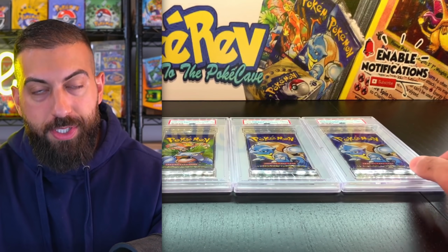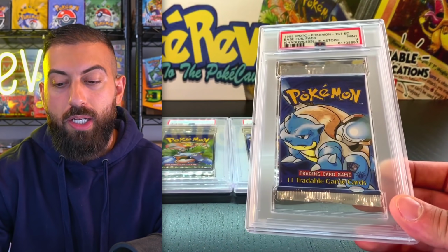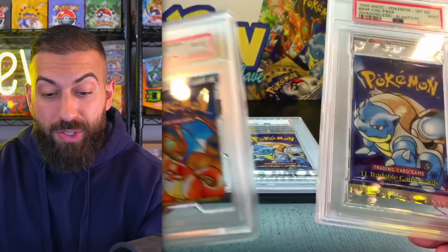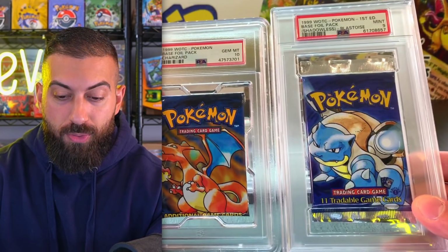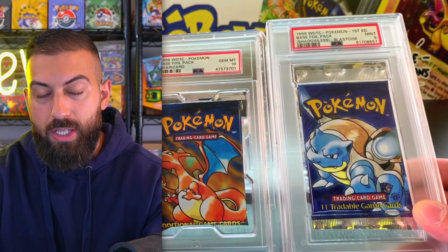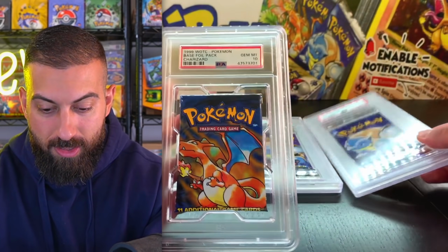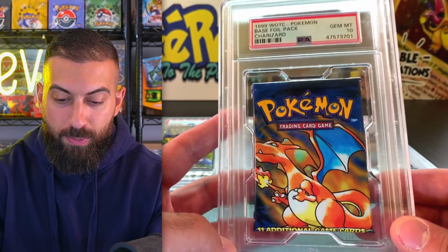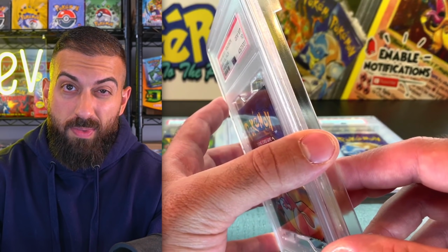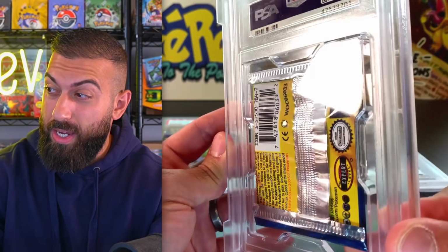Now, the other thing is, I mentioned earlier, this is the new design for the PSA slabs. Pretty new. I would say they probably dropped these within the last 3 or 4 months. Here's the old slabs. For the longest time, a lot of people didn't like these. A lot of people liked them, but I feel like more people didn't like them because, just look at it. It's kind of tough for me to understand how they could say that this is a Gem Mint 10. You ready? If you've never seen this before, get ready. And then do that to the pack.